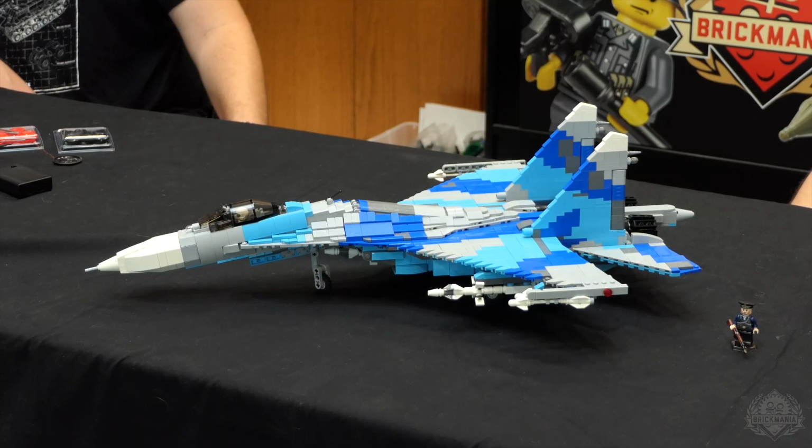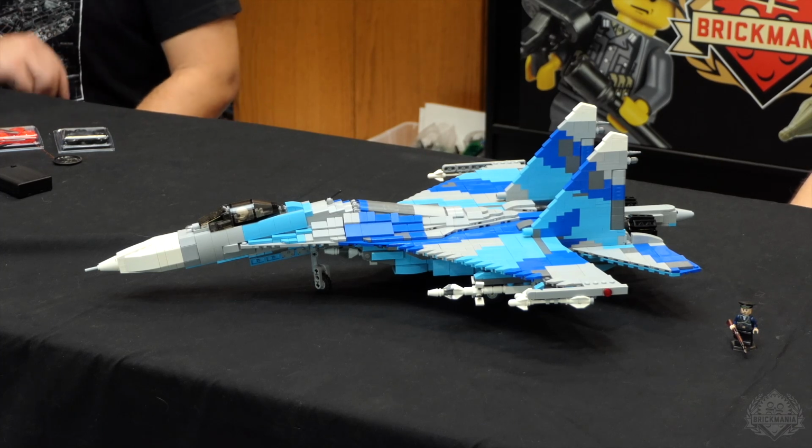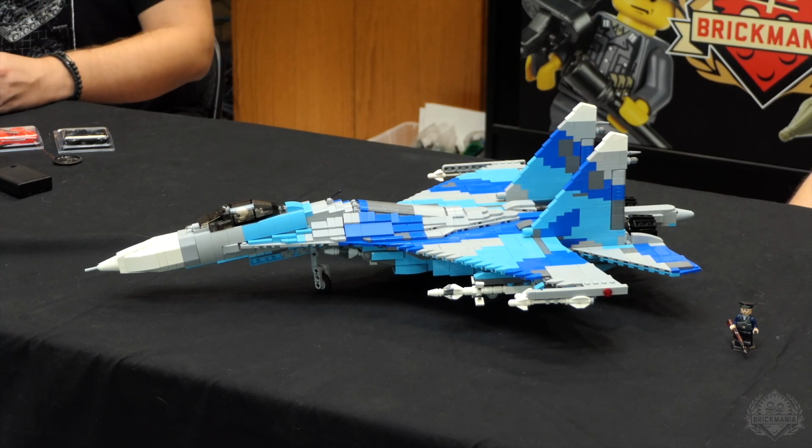It looks awesome. If you can even call that camo. I mean, heck yeah, it looks sweet. Yeah, right. Especially in the sky. Sky camo. Yeah, it's pretty cool.